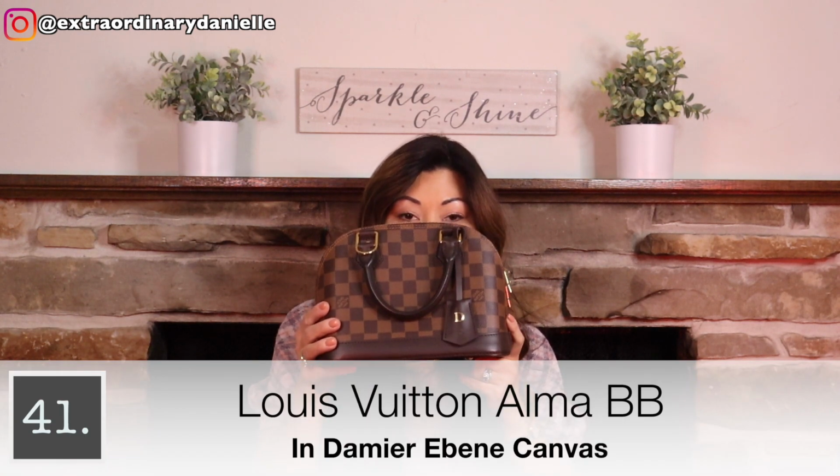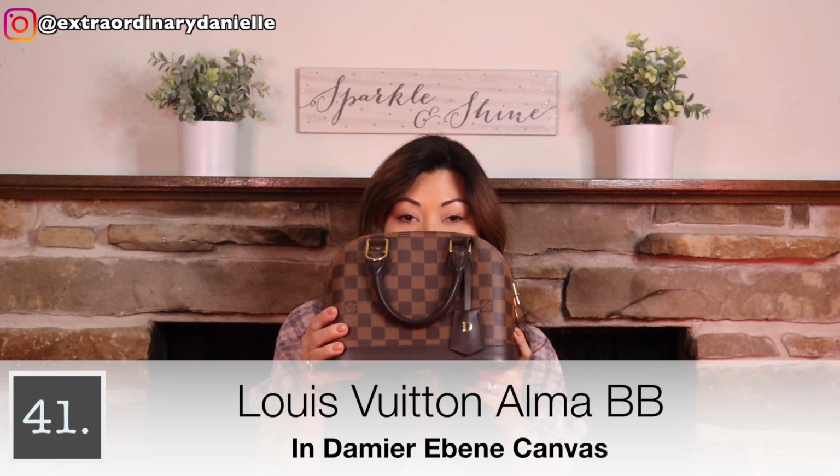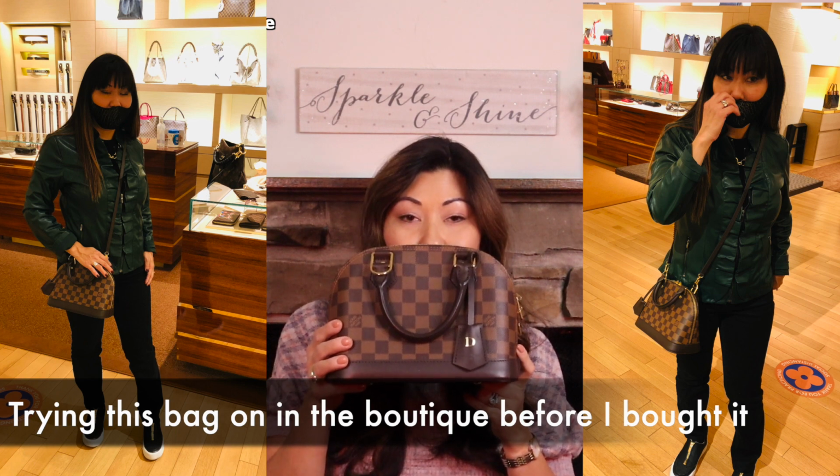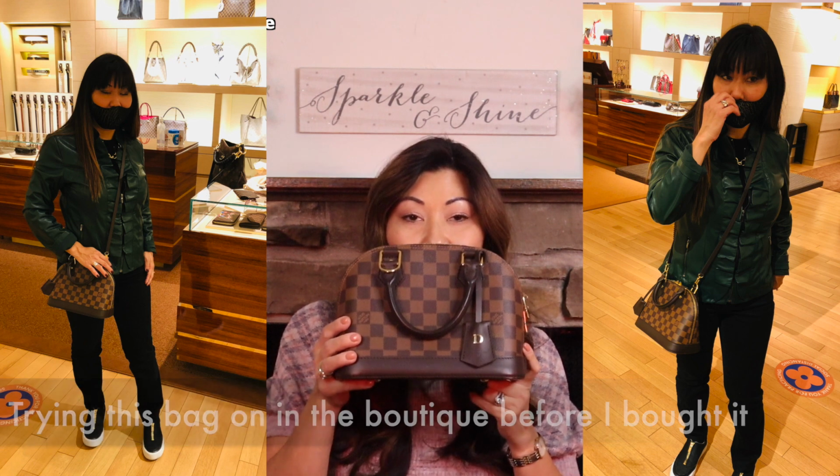The next bag that I want to share with you I've talked about a lot, and that is my Alma BB in the Damier Bean canvas. I got this last summer for my birthday. I love this bag. I have done a video talking about this bag, so I will share that below if you do want to check that out, but I really enjoy having this classic Louis Vuitton bag in my collection.